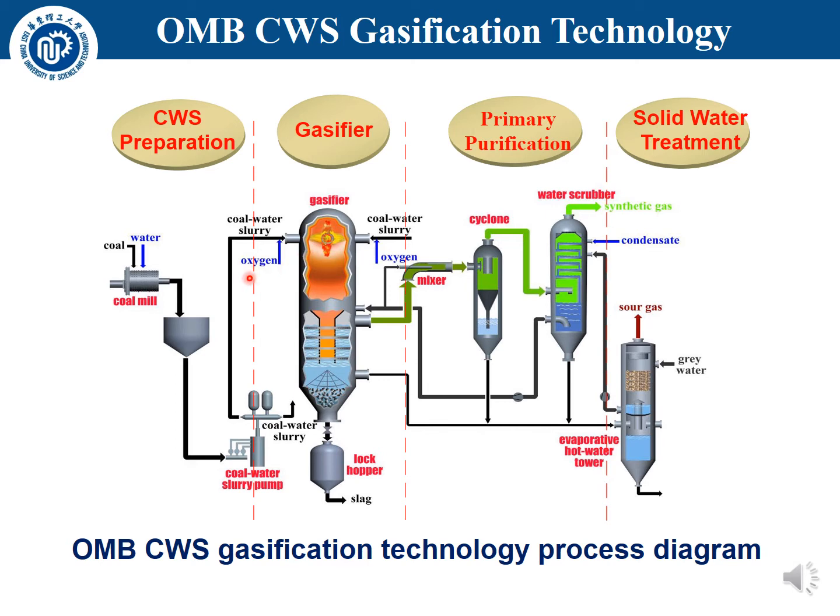And with pure oxygen from the air separation unit, it will generate the reaction inside the gasifier. Then the high temperature syngas and slag will come down through the dip tube to the quenching chamber. The slag will be quenched in this chamber and go outside the gasifier through the lock hopper. Then the syngas will go out of the gasifier to the mixer, cyclone, and water scrubber, which are the main components of the primary purification section. The main purpose is to remove the fly ash in the syngas. Then the syngas will come out from the water scrubber to the downstream.